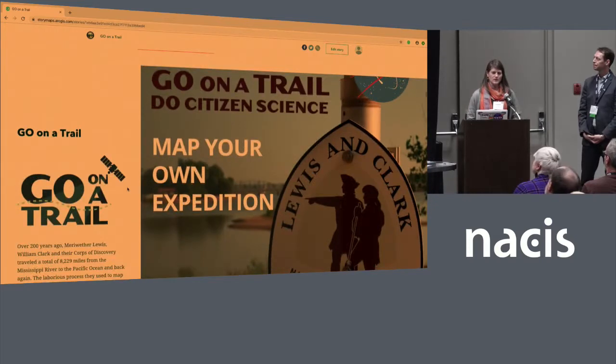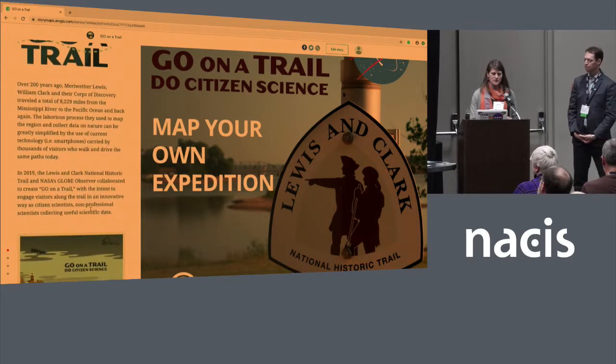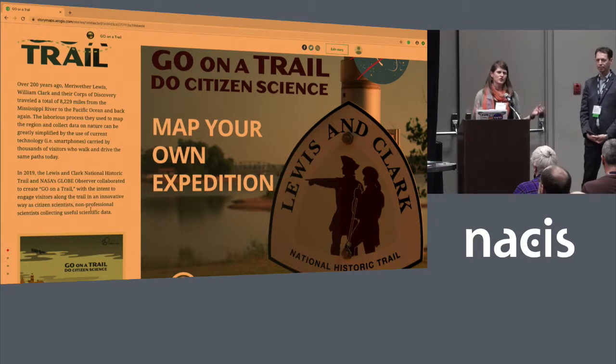So Go on a Trail was the name of the campaign, and this is one of the social media posts that we had. The goal of this was really to take the spirit from the Lewis and Clark expedition, their scientific journaling and the mapping they did, and bring that to the modern mobile app age, so everybody could act like Lewis and Clark and go along the Lewis and Clark Trail and use their cell phone instead of a pen and paper to map out the trail and collect data for us.